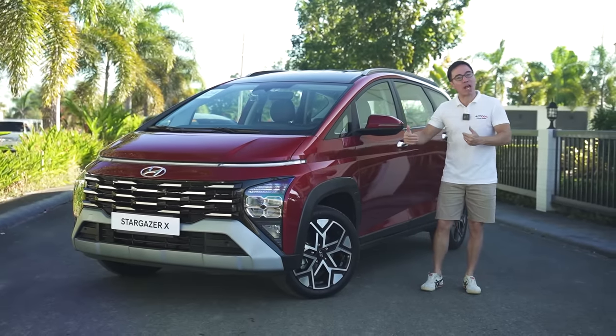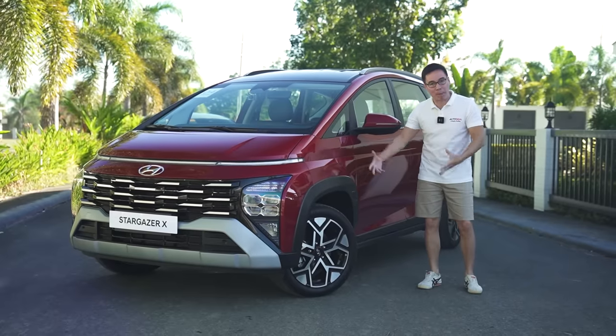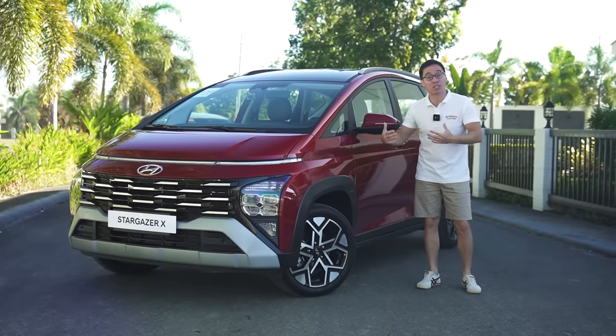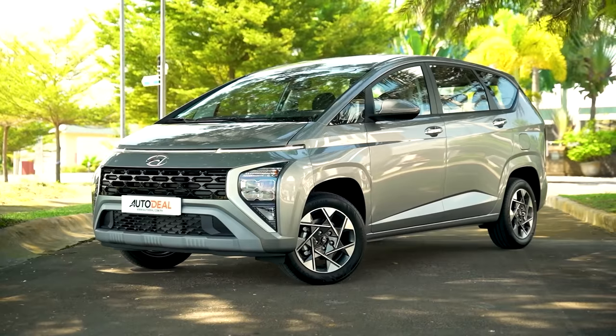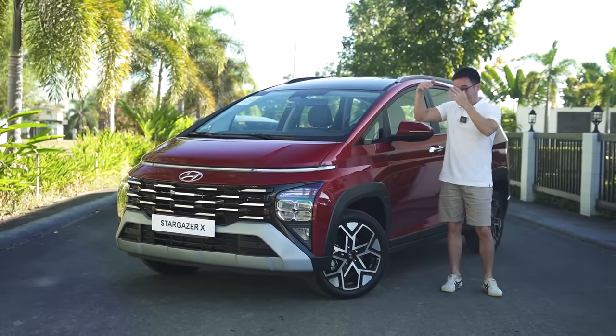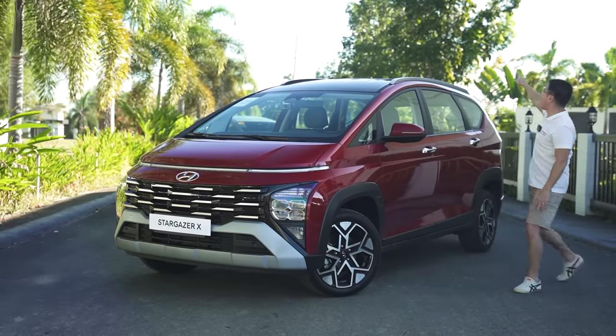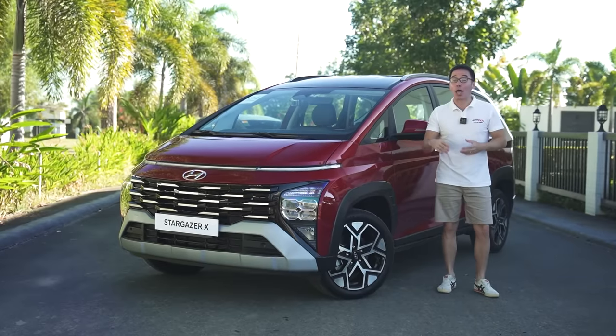On this particular drive, however, that we took with Hyundai, it was to get to know the Stargazer a little bit better and to find out exactly what the differences are between the Stargazer X and that guy over there, which is the Stargazer Premium. We'll get to the changes, the differences between this Stargazer X and that guy over there, the Stargazer Premium. And of course, more importantly, the price.